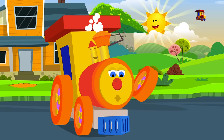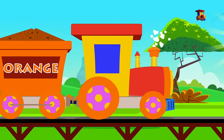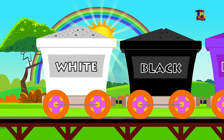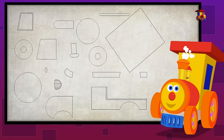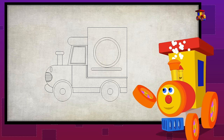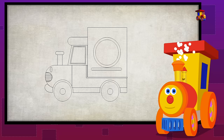Kids, let's build something today. Come, let's gather some shapes. Put them together and make something new. Look, isn't it wonderful? Let's add something more.